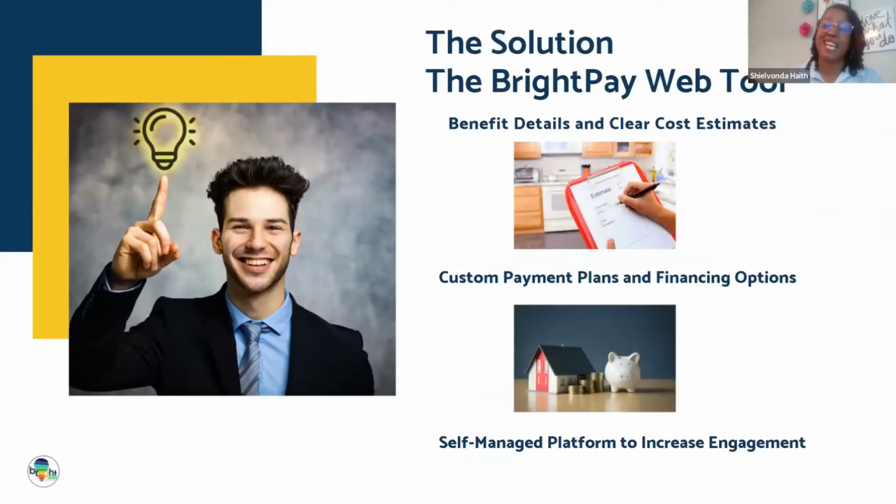It is a web tool designed specifically for specialty providers and their patients to make understanding and paying for care easy and convenient. And we do that by offering clear-cut benefit details to the providers, as well as equipping them with the tools that they need to create customized cost estimates for their patients. And for our patients, they're able to see the cost of care and then also make actionable steps with customized payment plans and financing solutions.